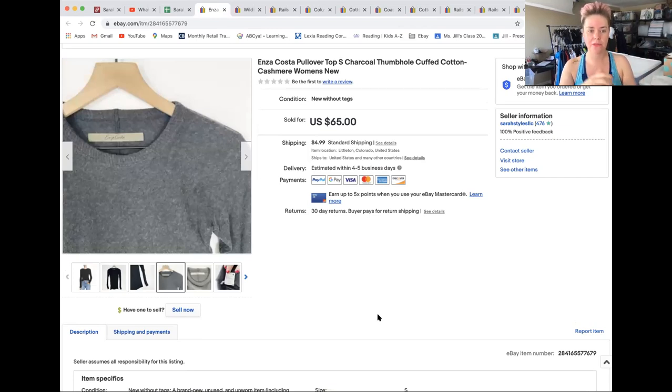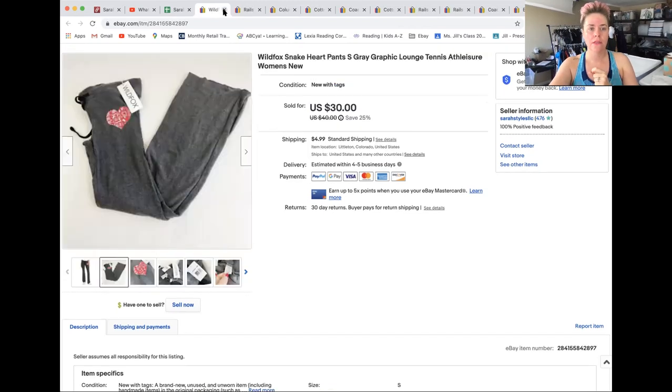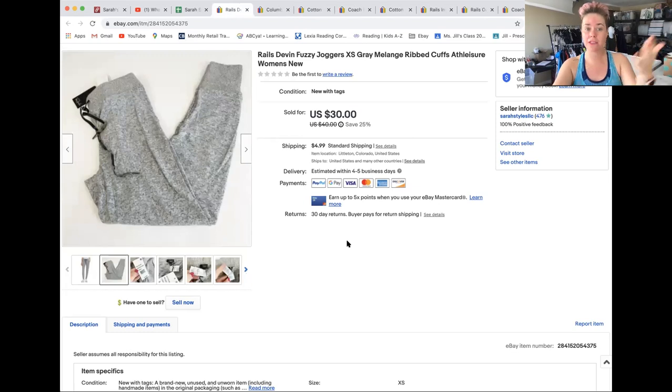Yeah, so this is a cashmere sweater. It sold. Wildfox. Most if not all of the Wildfox, maybe one top, are comfy pants like this, which, tell me if you're surprised at what's going on right now in the world. Rails, again, these are like comfy, cozy jogger sweatpants. What I kind of like about these, I've considered keeping a pair. Super comfortable, wear around the house, but then if you go out to the grocery store, get your kids from school, whatever it is, they are a little bit of a step up from the pajamas.